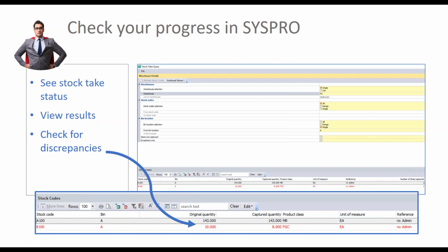Upon viewing the results, the supervisor can also evaluate and resolve discrepancies in the inventory, or if everything looks good and as expected, they can actually accept the stock take.